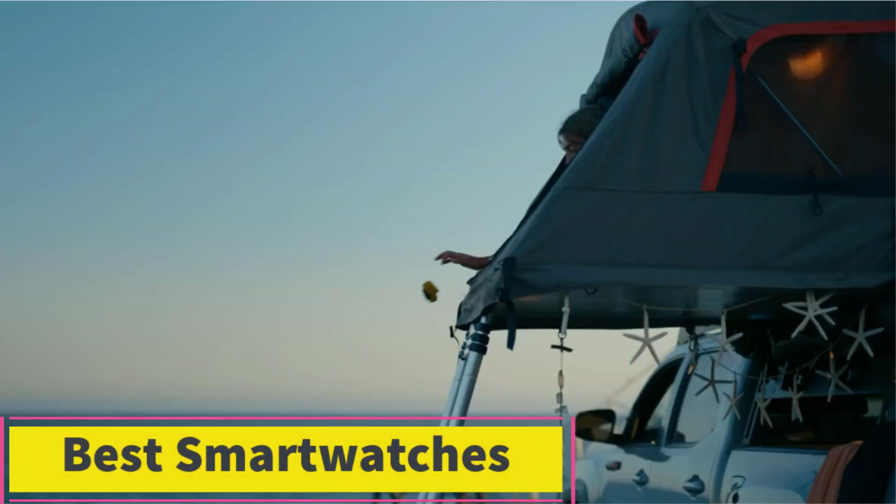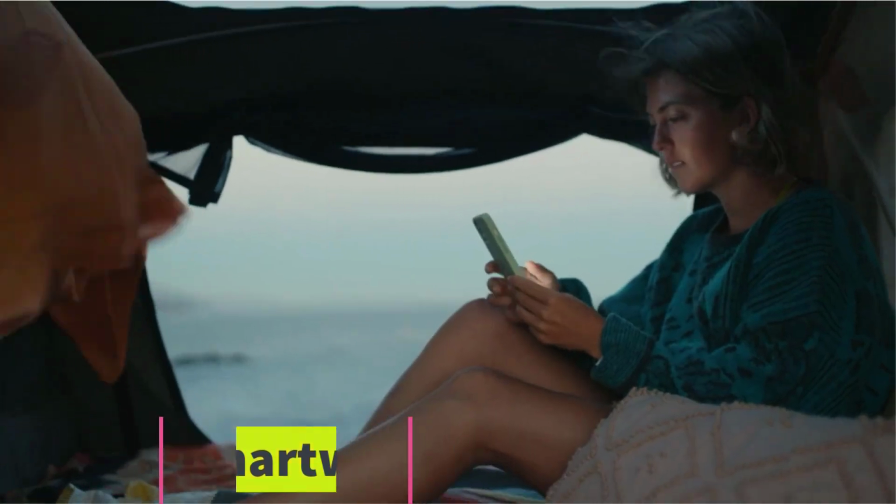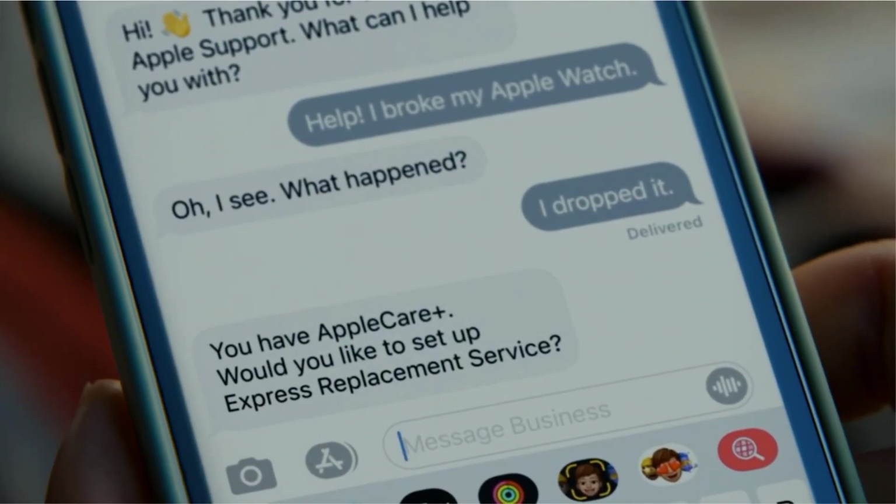Best smartwatches. Are you looking for the best smartwatches? In this video, we will look at some of the best smartwatches on the market.